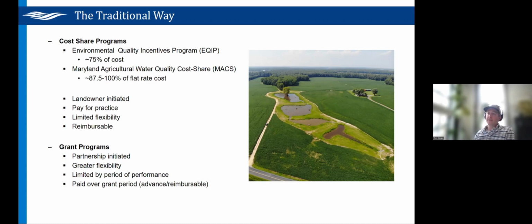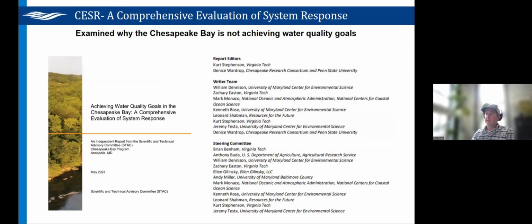The difference here is when we do implementation through grants, we usually can either get paid in advance for a portion of the project or paid while the project is being installed. And obviously some of this is also reimbursable after invoices are sent in. An example of this, I just showed a wetland project here that we did recently. That went through both our state cost share program as well as a grant program to install the 7 acres of wetlands. And both of these have processes of funding for planning, design, and implementation. And a lot of times those are discrete processes that take time to execute in order to do that project. So that's the traditional way.